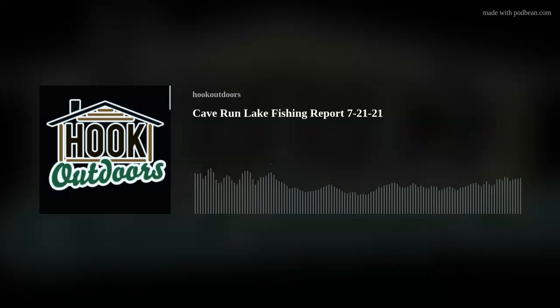Yeah, so the bass fishing at Cave Run, for the month of July, I really think it's due to what we were talking about earlier with the lower than normal water temperatures. It's been better than normal in July, especially. I haven't really got to fish much for the past 2 or 3 weeks where I've been gone so much. But the time I have spent on the water, I got to fish yesterday for a pretty good little bit and kind of see what was going on in the lake.